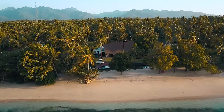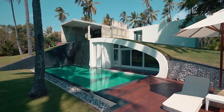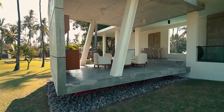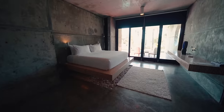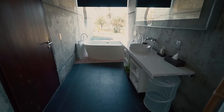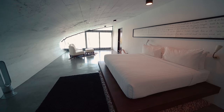Okay, now I'll show you the other section of this villa. A contemporary industrial design with two more swimming pools. There's a semi-outdoor lounge area overlooking the pool. An industrial chic bedroom with wooden deck and swimming pool. The bathroom overlooks a pond and the beach. And I love these bamboo outdoor showers.